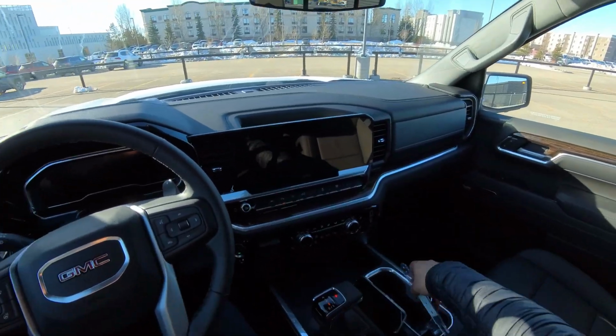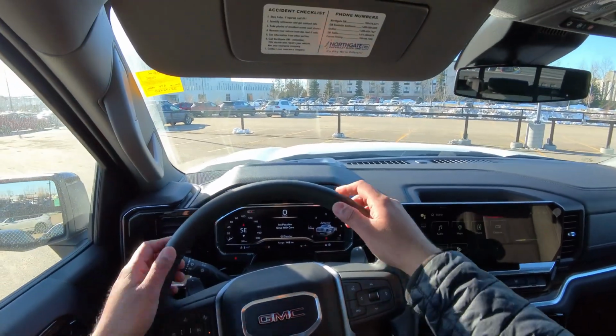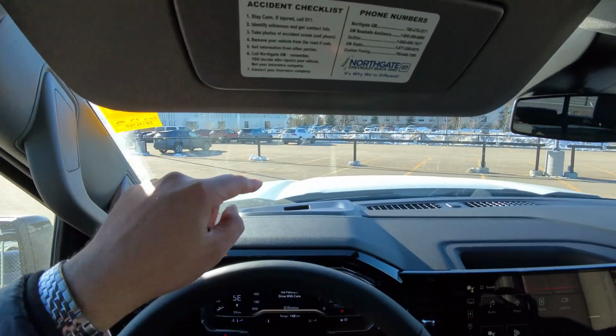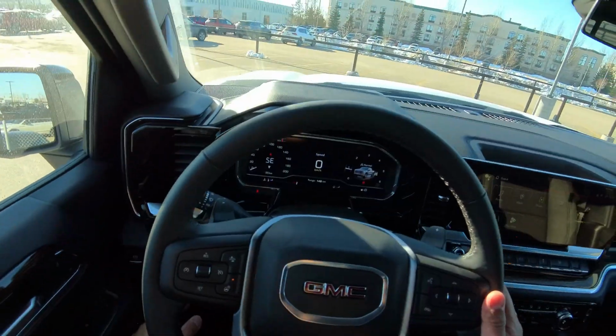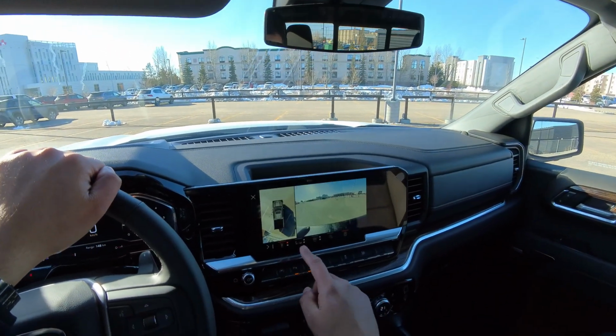Let's just fire this baby up real quick. All right, nice layout all around. You have the leather-wrapped steering wheel with the paddle shifters. No heads-up display, but you have forward collision warning, all that cool stuff. You have 4x4 controls, light controls as well. You have a 360 camera. Look at this.